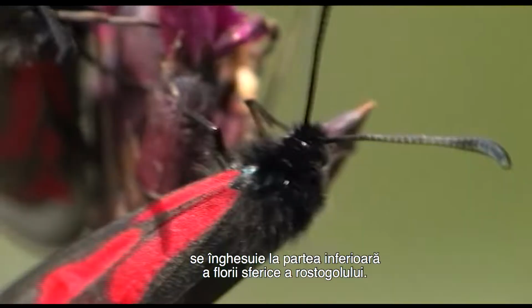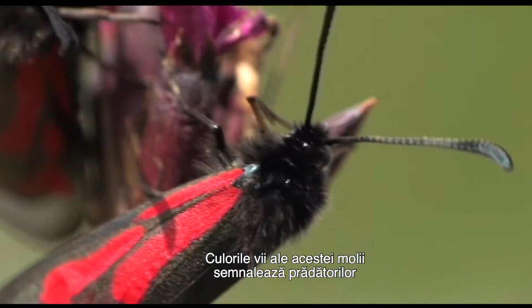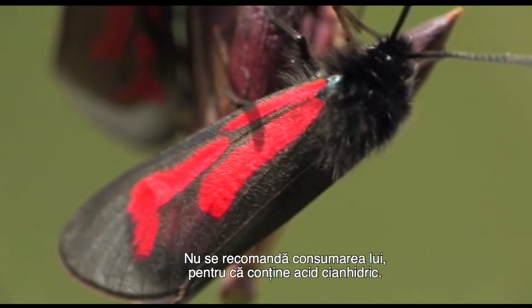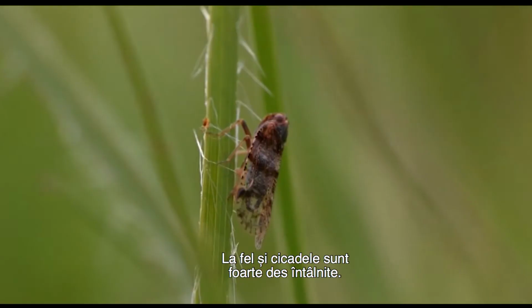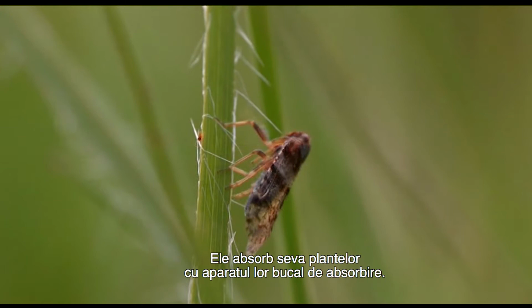The bright colours of this burnet moth tell predators that it's distasteful and toxic. It contains hydrogen cyanide. Cicadas are also abundant. They use their tube-like mouthparts to suck juices from the plants.